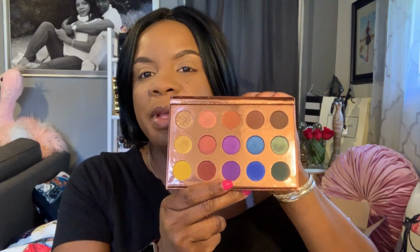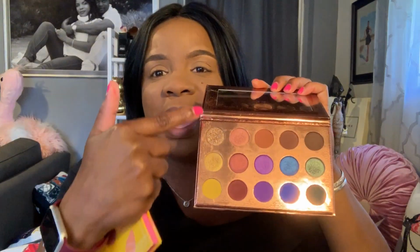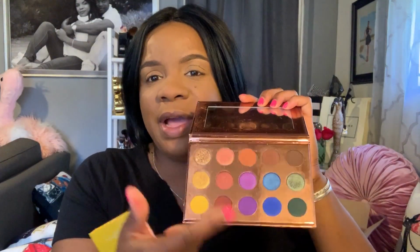I did a video about the travel palettes that I took. I also took this palette. In the video, I stated that I love this because I have my darker colors. I have every color. I have shimmer. I have, you know, everything here. I have a base shade that I can use to transition with, all that good stuff. But anyway, let's get into it.